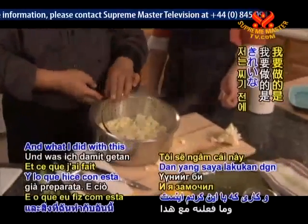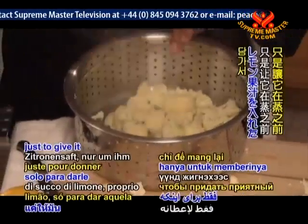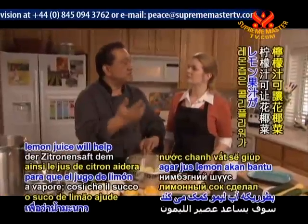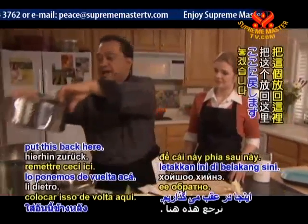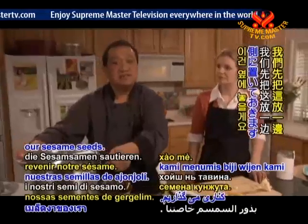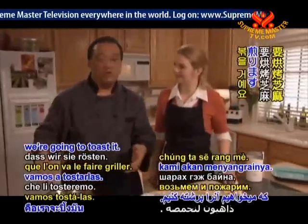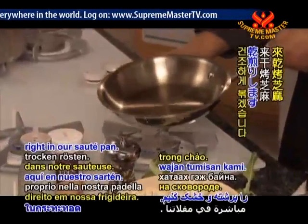What I did with this is I soaked it in a little ice water with a little lemon juice, just to give it that nice white color before I steam it. So that lemon juice will help to keep the cauliflower nice and white. So we'll just put this back here, and we'll set this off to the side while we saute our sesame seeds. And basically what I mean by that is we're going to toast it. We're going to dry toast our sesame seeds right in our saute pan.